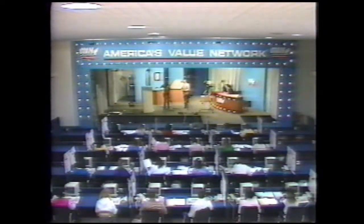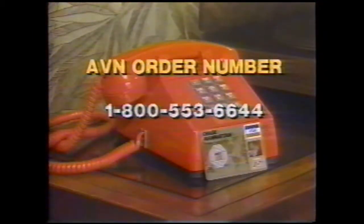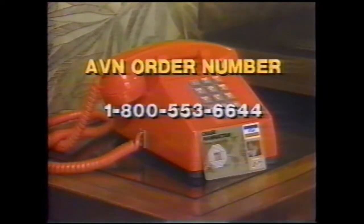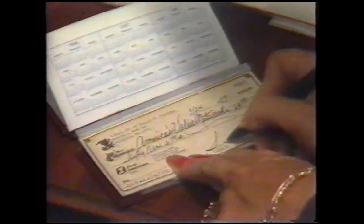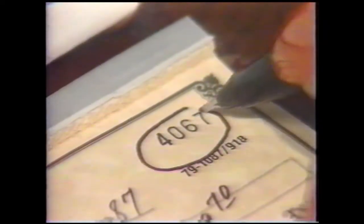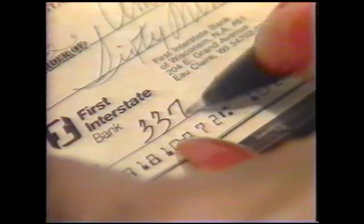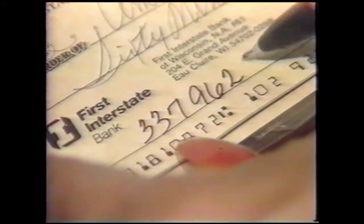America's Value Network, AVN, accepts Visa, MasterCard, and Discover, as well as personal checks. Now, if you wish to purchase an item and pay by credit card or personal check, call 1-800-553-6644 and have your credit card or personal checkbook handy when you call. If you pay by check, simply tell the operator you wish to pay by check and give her the sequential check number located in the upper right-hand corner of your check. The operator will then give you your personal order number. Be sure this personal order number appears at the bottom of your check when you send it in.